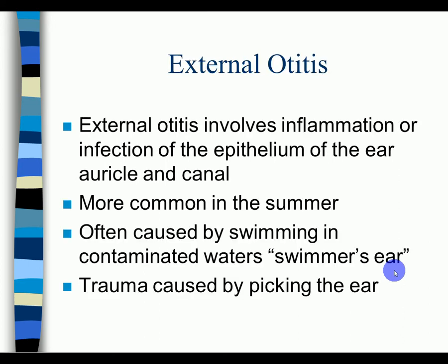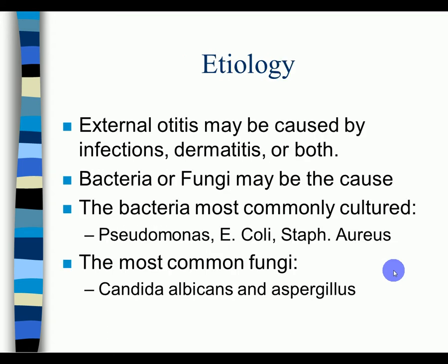All right, external otitis or otitis externa. This is external otitis that involves inflammation or infection of the epithelium of the ear, the auricle, and the canal. It is more common in the summer, and it's often caused by swimming in contaminated water, resulting in swimmer's ear. It can also be caused by trauma by picking at the ear.